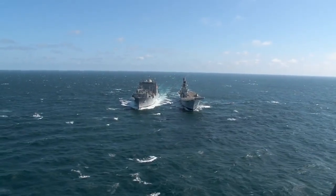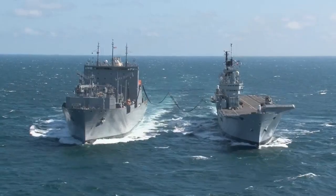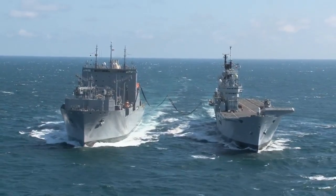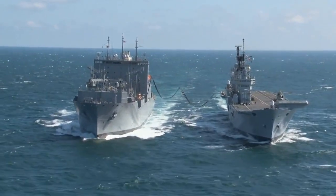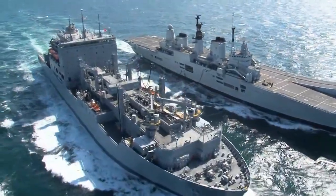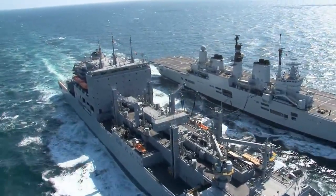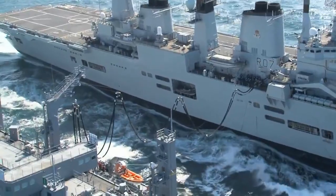It's normally considered far too dangerous for ships to travel this close. But in order for the refueling to be a success, these ships need to keep this up for 2.5 hours. That's 80 kilometers. Any mistake could be catastrophic.